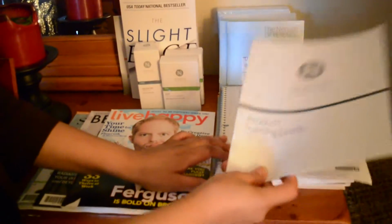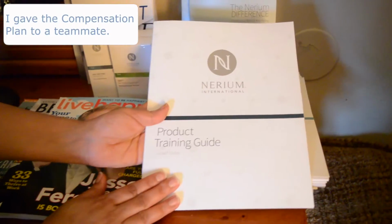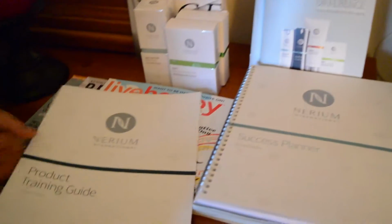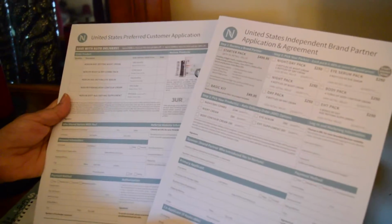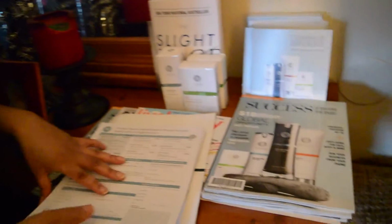Right over here I have this nice little setup just to kind of remind me of my dresser. The only thing that I don't have is the compensation plan. The product training guide came in the kit, the success planner. There are a couple of application agreements, one for preferred customers and one for brand partner application agreement. And this would be what you would have at your parties, or when you do your one-on-one, or to give a presentation to fill out.